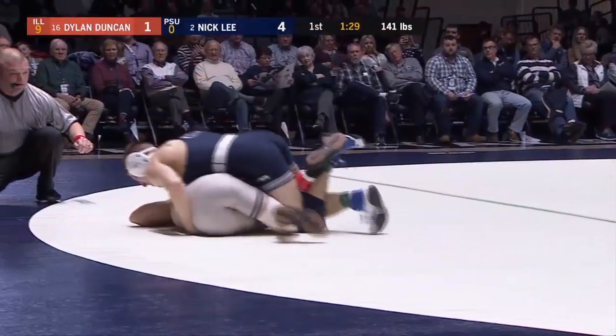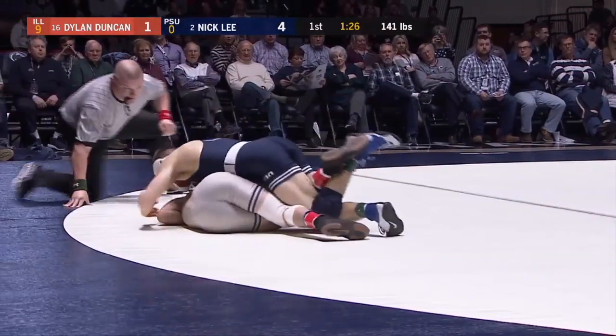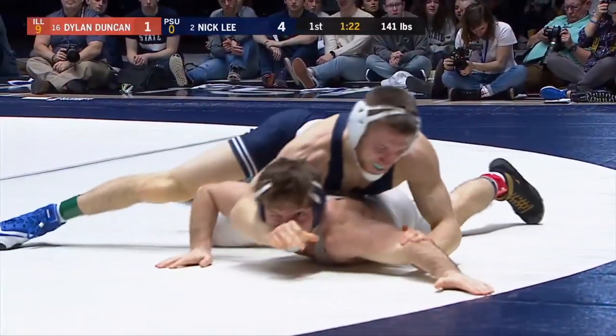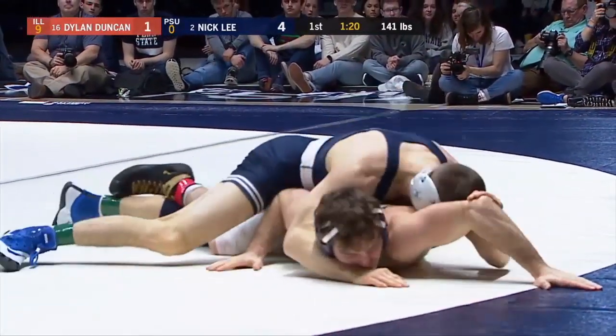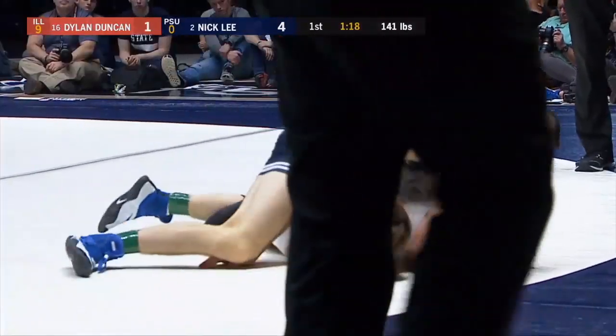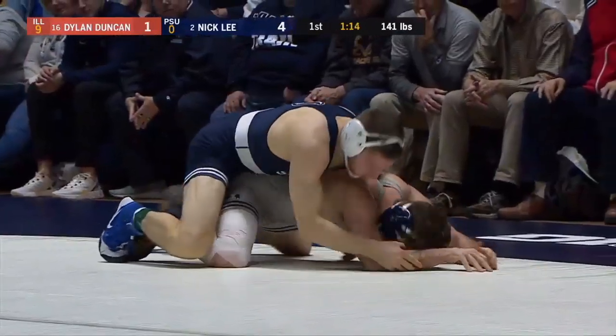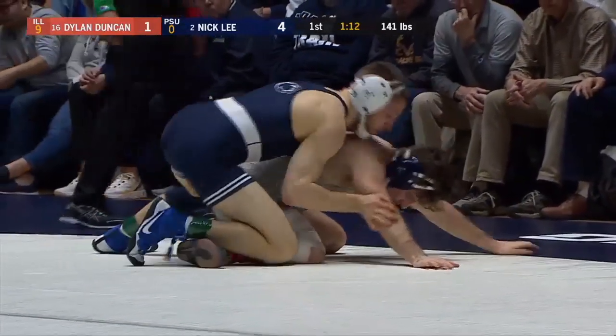Duncan fighting this off here. Lee steps through the legs, though. He has good leverage here out on that right side and now loses it. And he does have Duncan, though, bellied out and fighting off of his chest here with 1:15 remaining in the opening period. Nick Lee with a 4-1 lead.